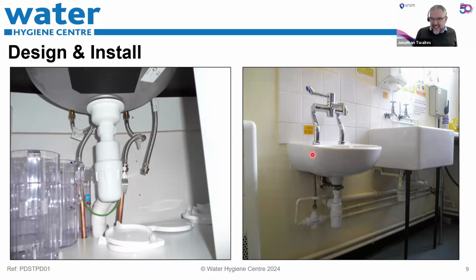Also, I hate to say it, but a lot of designs I have seen over the years, design teams, architects, things like that, seem to be a little bit risk averse. So they'll stick TMVs in everywhere to provide a bit of protection. That's not how we should look at it. We should look at it from a risk management approach to make sure that scalding risk has been assessed and controlled where we need it to.